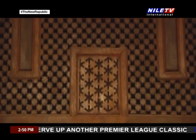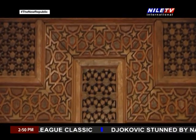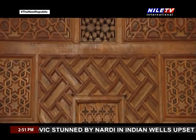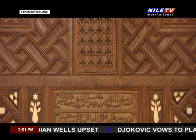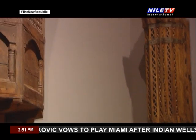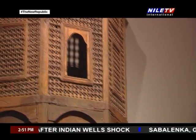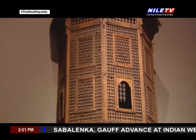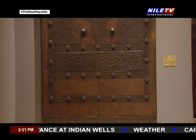For those who are interested in old wooden objects and designs, just take a look at the Mashrabiya style, made of beech and mahogany wood, and it was used at that time to provide privacy, shadow, light, and ventilation in installations.